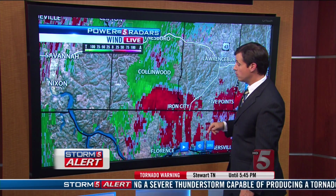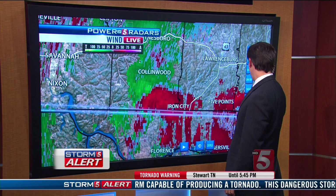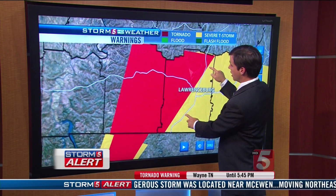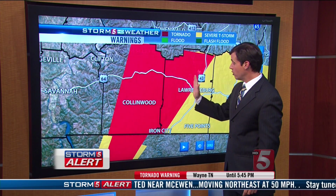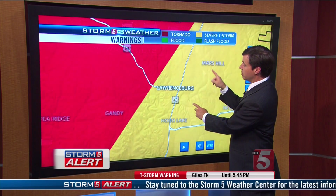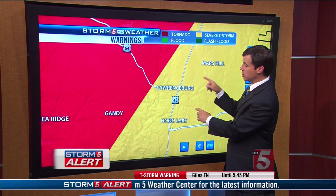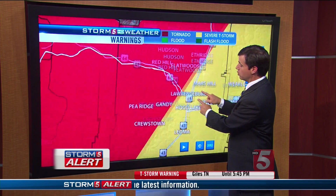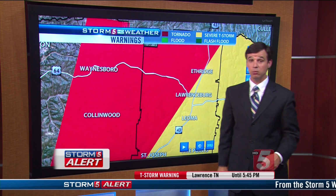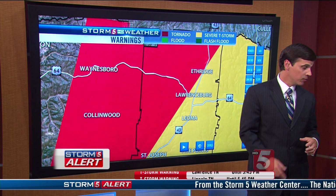And there you see the Collinwood community. Make sure that you're in your tornado warned area, your tornado safe zone. And now we've got the tornado warning including on the west side of Lawrenceburg, downtown Lawrenceburg, right there, not at the intersection of 64 and 43, not included, but as you head your way out to the west along Highway 64 toward Waynesboro, you are included in that warning.